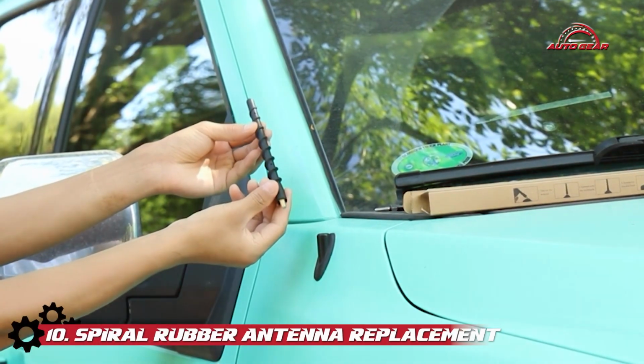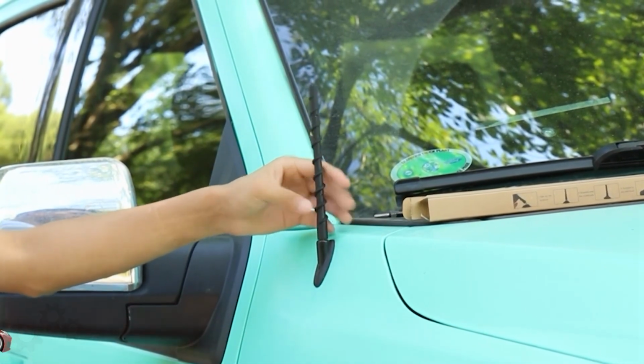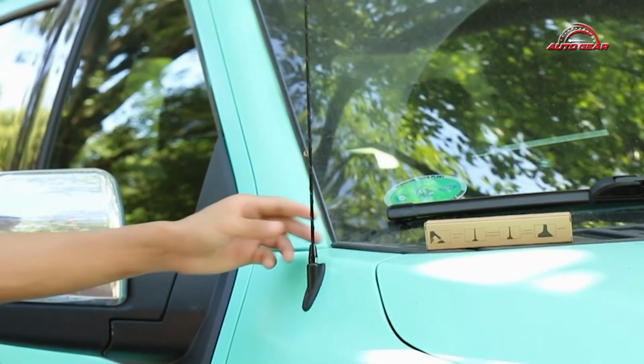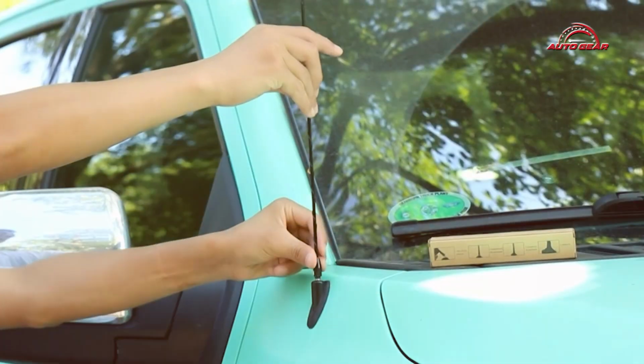Number 10. Spiral Rubber Antenna Replacement. Looking to upgrade your car's look and improve radio reception? The Spiral Rubber Antenna Replacement is a sleek, flexible antenna that screws onto your existing radio mount. Its unique spiral design adds a modern touch, and it's built to resist weather damage.